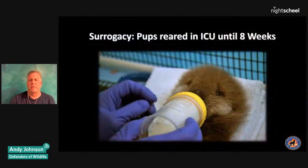Just a quick trajectory of the surrogacy program includes rearing a stranded sea otter pup by disguised caregivers. We don't want them to see us and bond to us until it's 8 weeks of age. If it's a day old when it comes in, it'll spend about 8 weeks in the ICU. If it's 6 or 7 weeks, it'll only spend a couple weeks in the ICU.